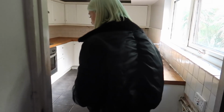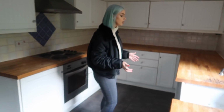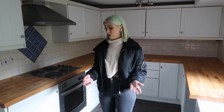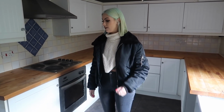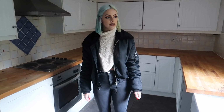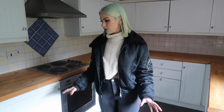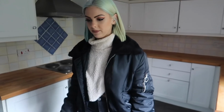But yeah, if you come into here, the ceiling's a little bit low, but it's not too bad. It's a decent sized kitchen. Got lots of storage. It will do for now until we knock it down and get a new kitchen. That is the goal, but obviously extensions and kitchens are very expensive, so we're probably going to just keep it like this for now. But yeah, it's not too bad.